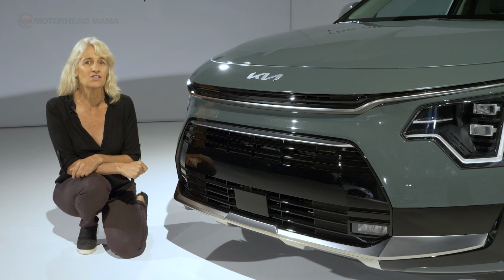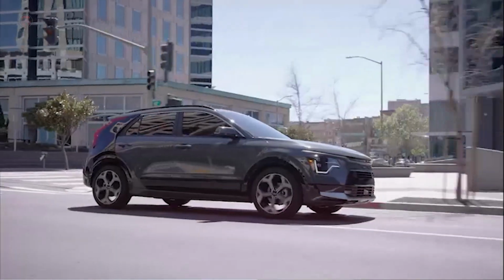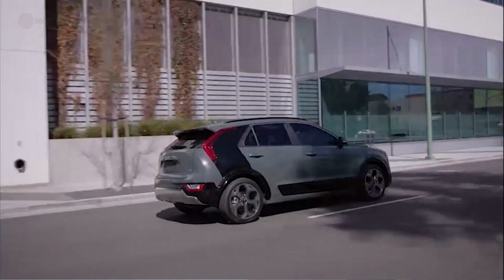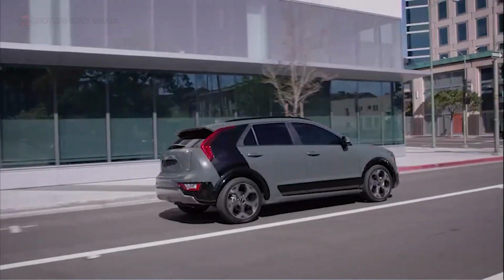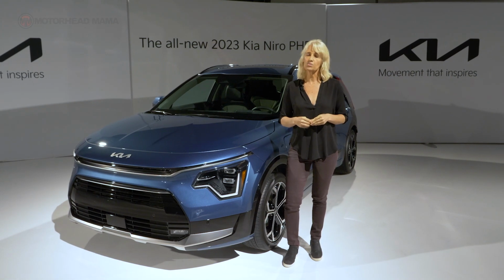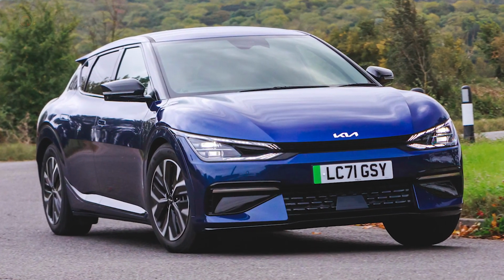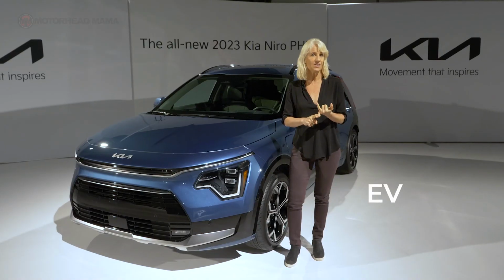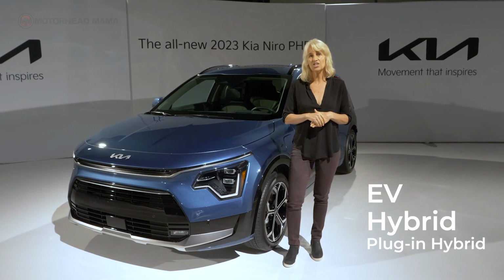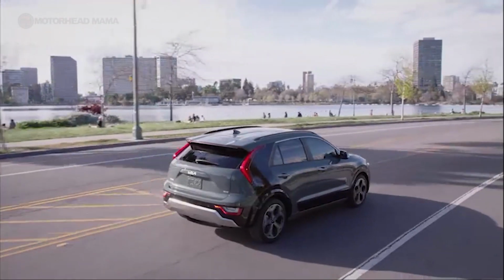Kia has made their safety suite standard across the board for the 2023 Niro, which is fantastic. And then if you want level 2 driving, that's an option. The Niro also aims to be the affordable EV option. Of course, there's the EV6, which is super sexy and gets lots of attention, but the Niro has a lot to offer, especially because you can get it in the EV, the hybrid, and the plug-in hybrid. And while we don't have pricing just yet, expect it to be more affordable than the EV6.